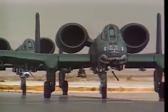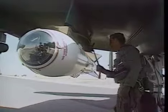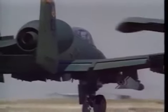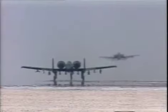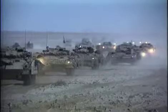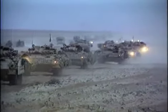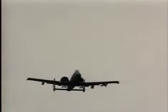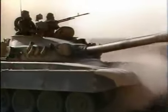When war broke out on the 16th of January 1991, there was an urgent need for a missile-launching tankbuster. The A-10s were committed to combat for the very first time. Back then, we had nobody with combat experience except for a few of the very senior leadership that had flown in Vietnam. So a lot of people were unsure what to expect. Deployed to the Gulf to back up coalition ground forces, A-10 squadrons were launched on Iraq's thousands of tanks in the mother of all battles.